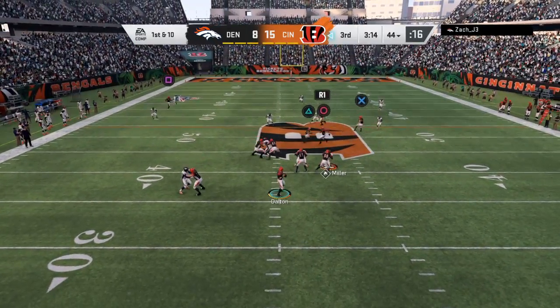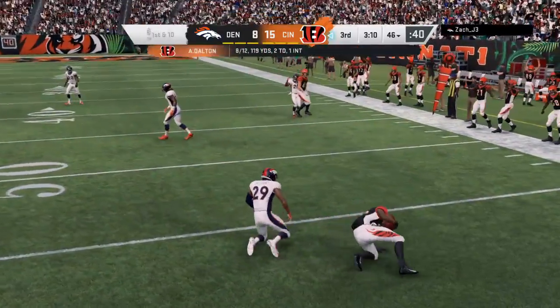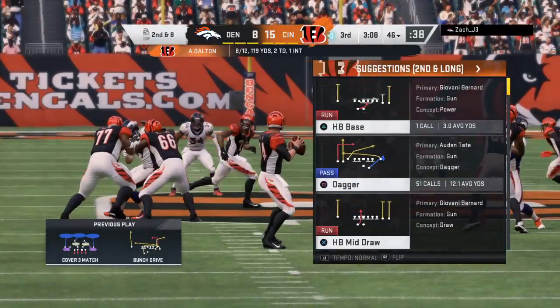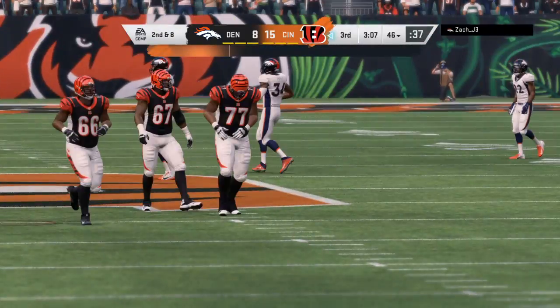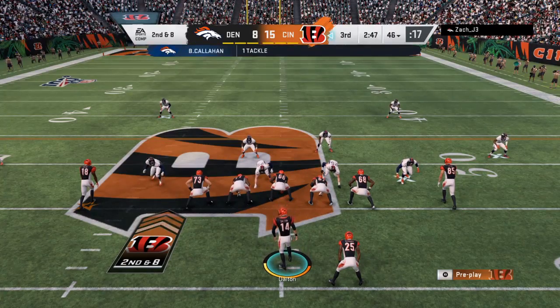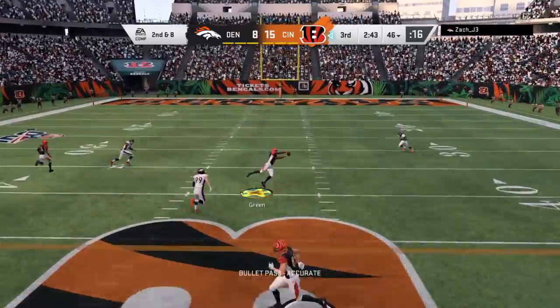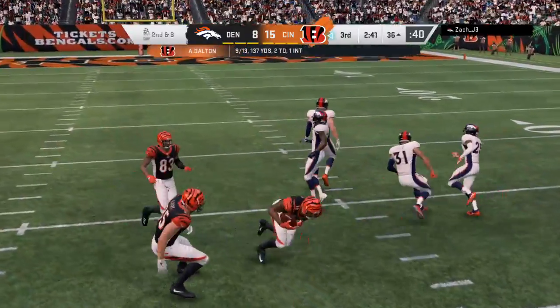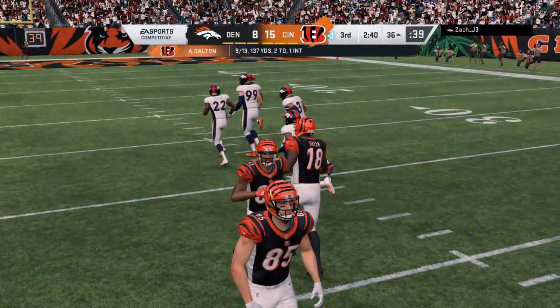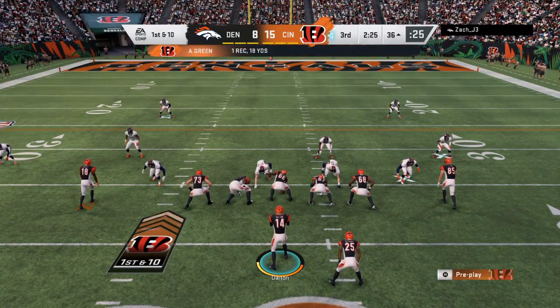Dalton, 1st and 10. Gets it to his running back, Bernard. Give him 2 yards on that play, and that'll make this a 2nd down. So 2nd and 8 here after the pass play for 2 yards on first down. This will be Dalton again. And he'll lay out and pull it in. What a diving catch there. And this is going to be another first down as they'll make the tackle at the Broncos' 36.